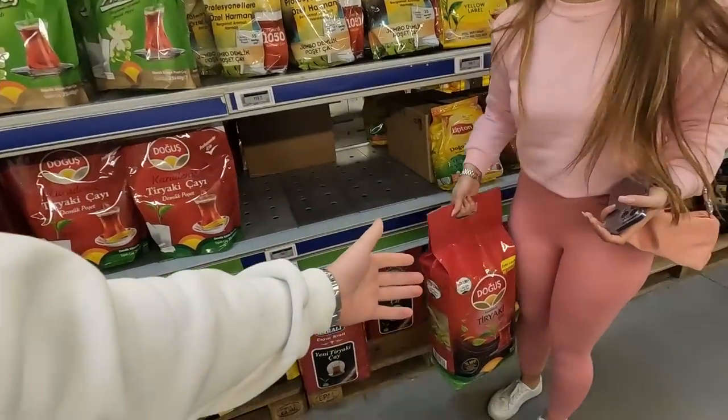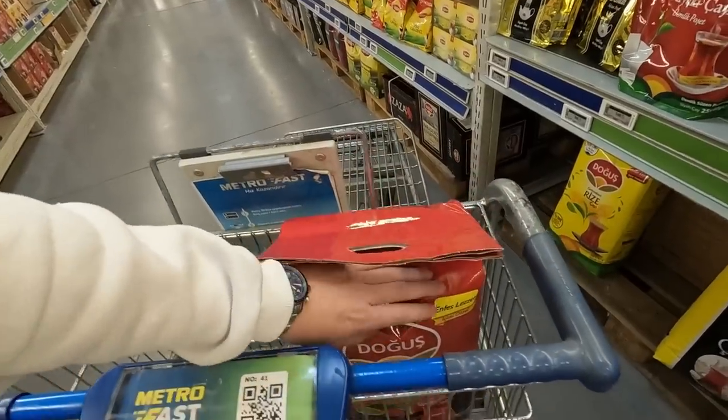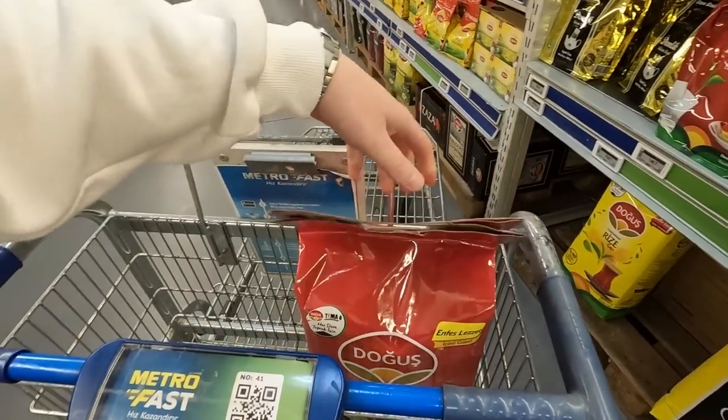One of you guys said it's a good idea to get some tea for the people, so Evelina is bringing some tea. Look at this big 5 kilogram bag of tea that would definitely warm up a few people in the cold weather right now.